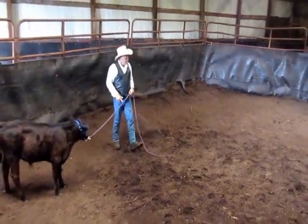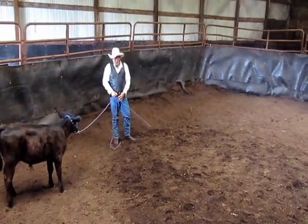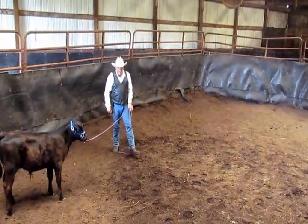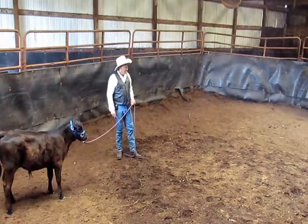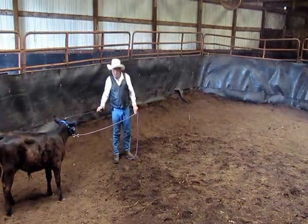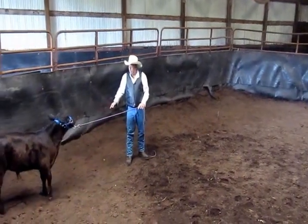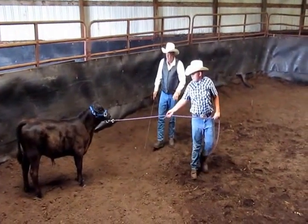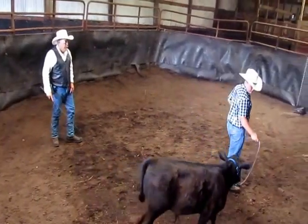Okay. Dakota, come on in. I don't want to take all the fun from Dakota. And we're going to try to hustle here. I want to do a lot of things with this calf, so we're going to move a little quick. Dakota, just go ahead and walk around. There you go. And don't let him pass you if you can.